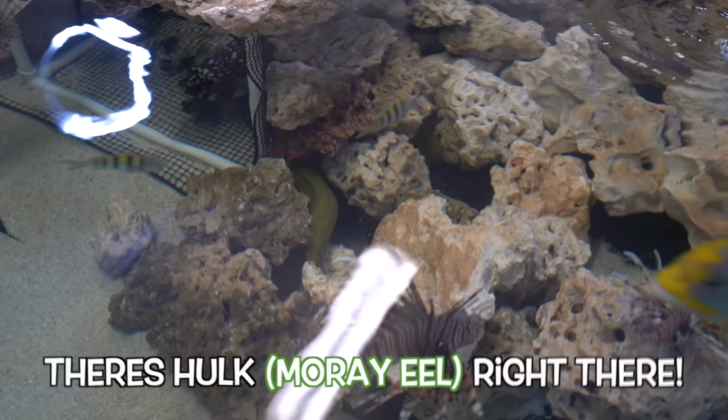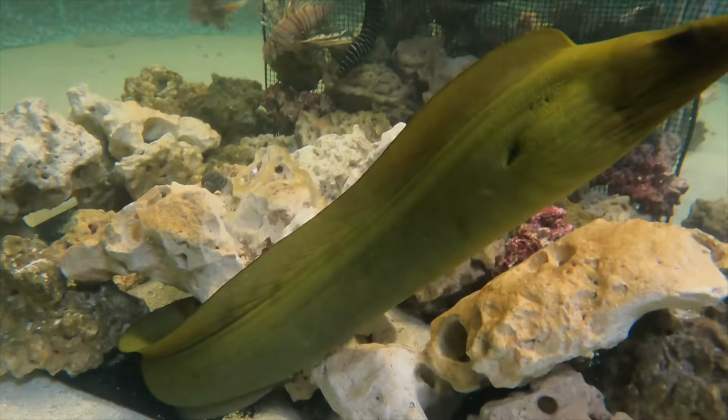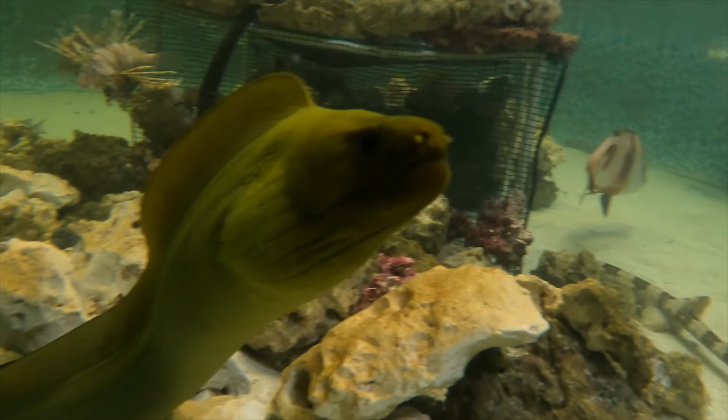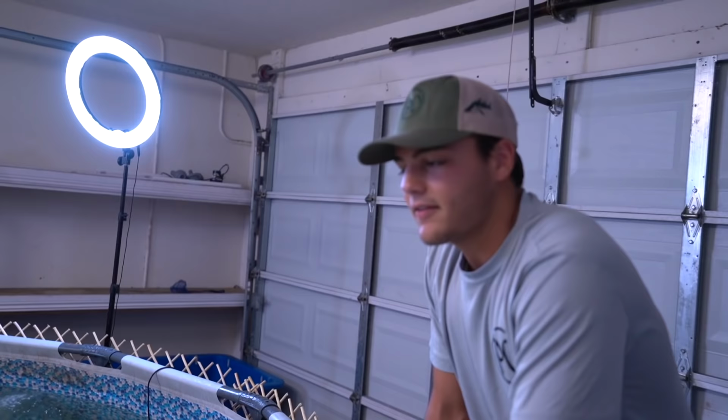There's Hulk right back there. Yeah, there's a big moray eel. His name is Hulk. Yeah, his name's Hulk. He's huge. He's the biggest eel in here. Probably about 6 feet. 6 foot long moray eel in that rock. Yeah, and it's crazy because it completely is gone right now.